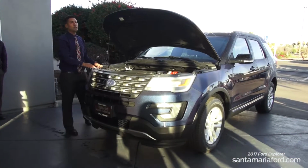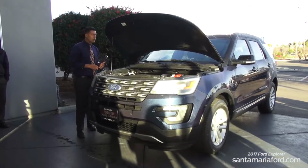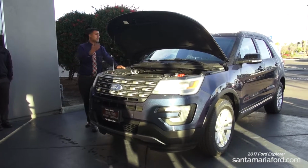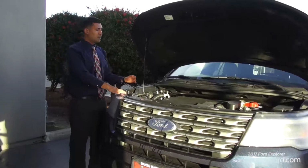The Ford Explorer has been in production since 1990 and it was introduced as a 1991 model. The Ford Explorer has not always been a 7-passenger vehicle nor a 4-door, but it has evolved since the times. In this case, it is a 7-passenger vehicle.